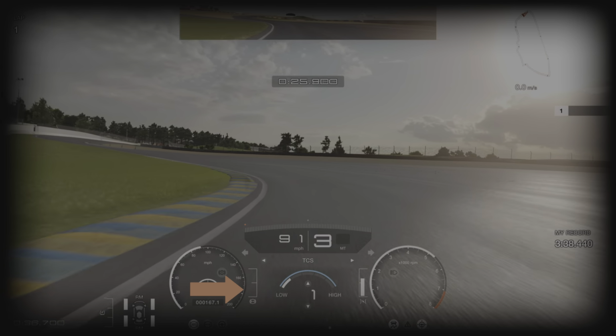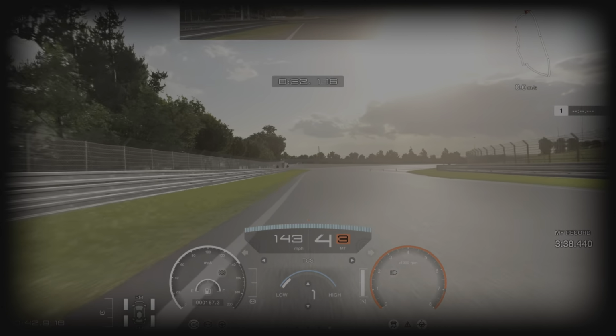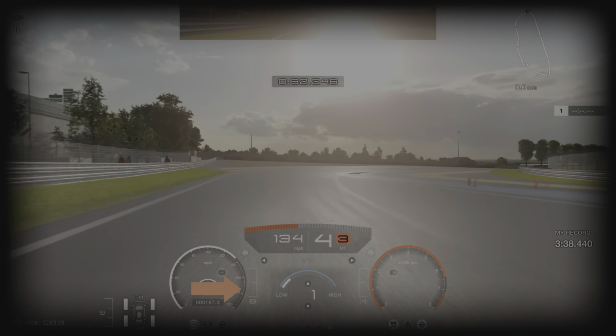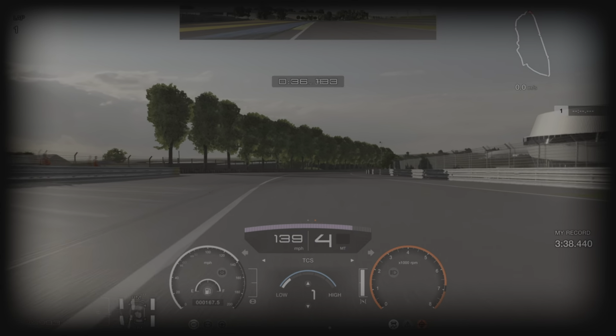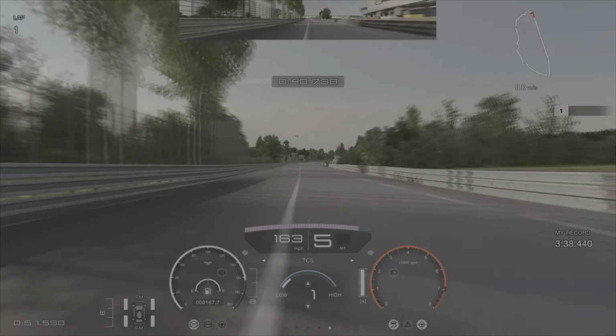This right hander is flat out there. This is the tricky one, you need to get this one right. So if you look here, we just tap the brake and we try and hook the inside of this as much as we can. It's really easy to get a penalty there, but you need to really push that corner so you can gain or lose so much time onto this long straight.